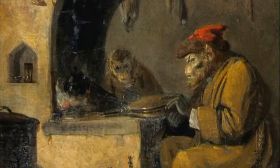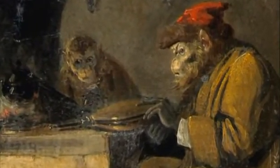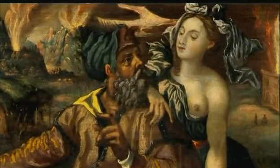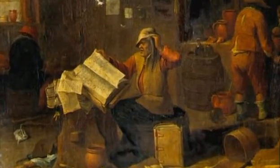This is a much repeated image of an alchemist shown as a monkey. This is an alchemist being tempted by luxury. And this is a typical image of an alchemist in a shambolic laboratory.